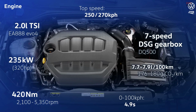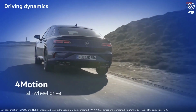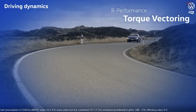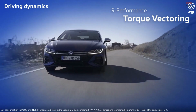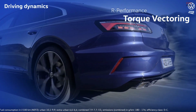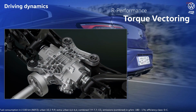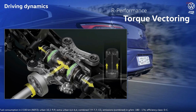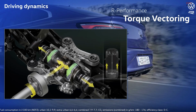Engine responsiveness, grip, driving dynamics, that's where the Arteon R excels. Thanks to a very special piece of technology, its 4-motion all-wheel drive with R Performance torque vectoring. A special rear differential that automatically distributes torque between the wheels. Specifically, the engine's power is not just distributed between the front and rear axles, but also between the left and right rear wheels. This is made possible by two extremely fast-acting electrically actuated multiple disc clutches. When cornering, the outside wheel will always get exactly the amount of power required by the driving situation.